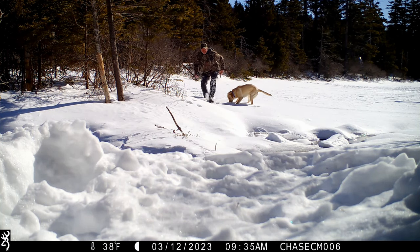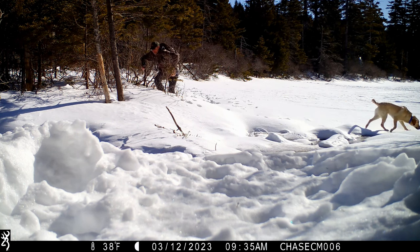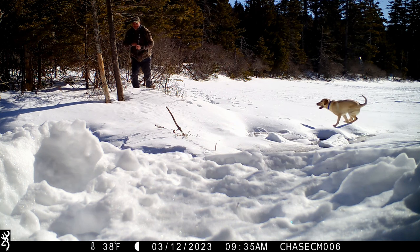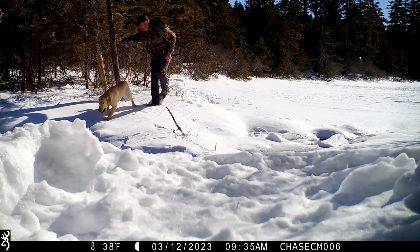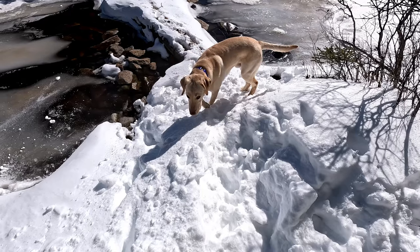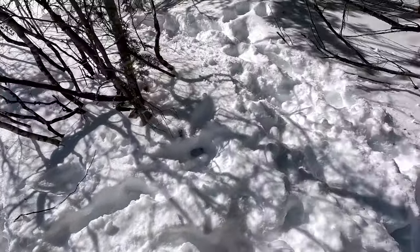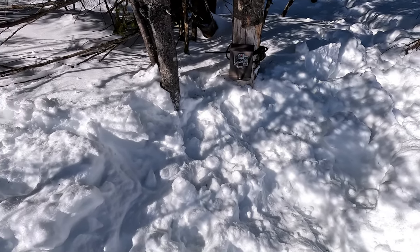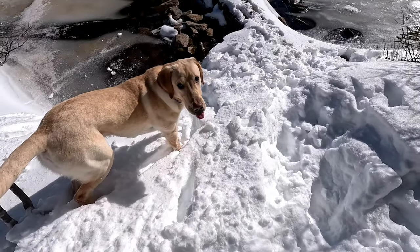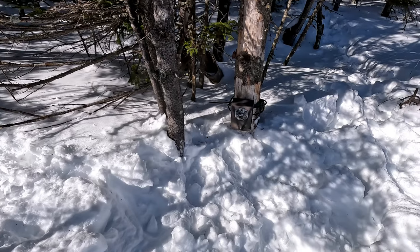Oh, look, my trap. Snow there. Now, looks like we got some more good lynx footage, didn't we, Strider? There's a camera. Snow's almost up to it. Had quite a bit of snow. In fact, I should be on snowshoes right now, but I'm not. Now, this is it. Let's check out the footage.